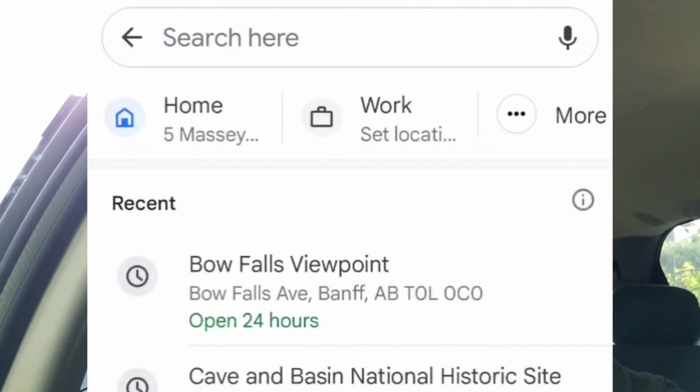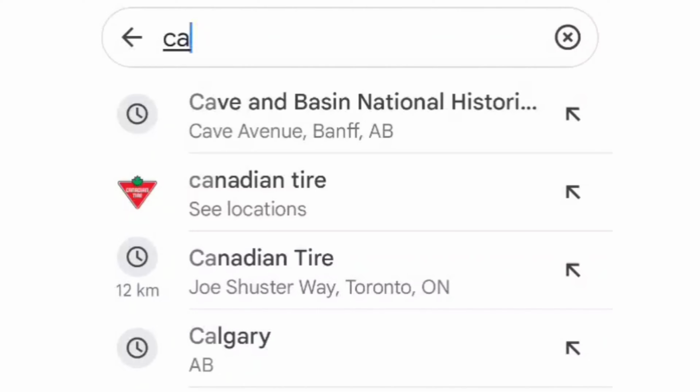And so after we were done checking out the whole Bow Falls viewpoint, the trail, the pedestrian bridge, we decided to head over to the Cave and Basin historical site.